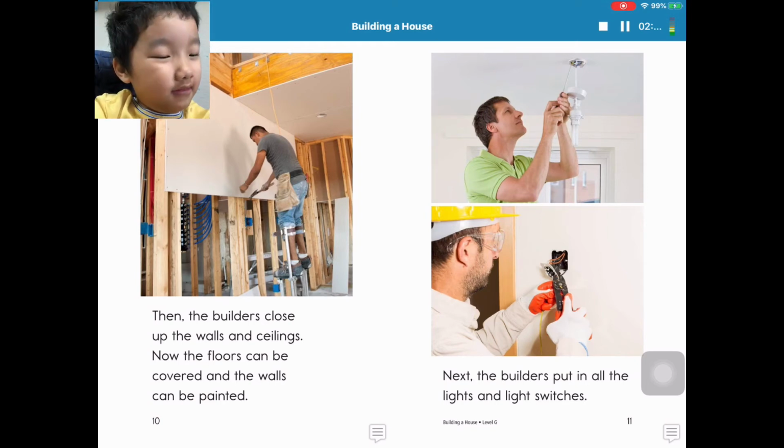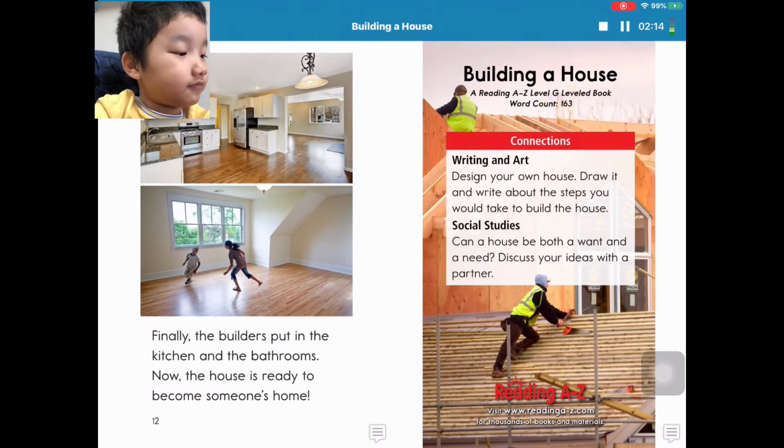Next, the builders put in all the lights and light switches. Finally, the builders put in the kitchen and the bathrooms. Now, the house is ready to become someone's home.